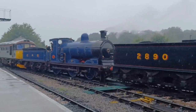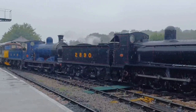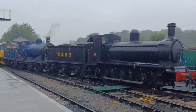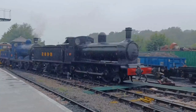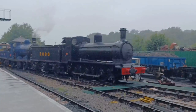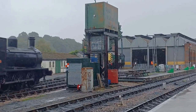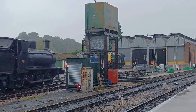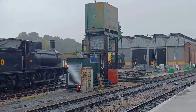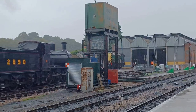Is the true basis for a certain pair of fictional Scottish twins. So ironically, you have 828 and 2890 Douglas on the same railway at the same time. So you could say that Donald and Douglas are currently together at the Spa Valley Railway. Coincidence? I think not.